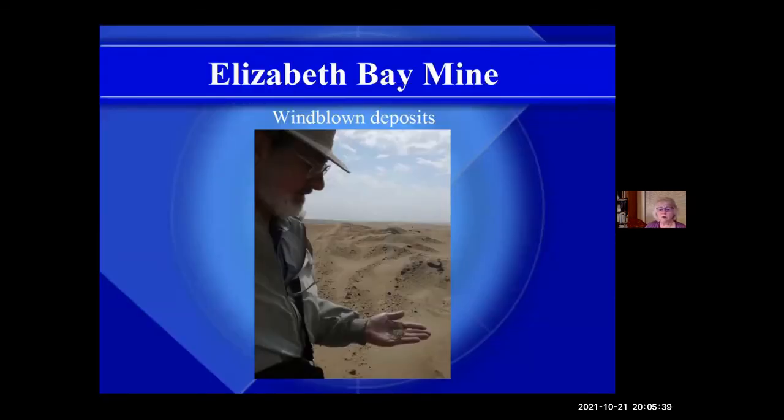Which brings us to the north of the Forbidden Zone, to the only area in the world where there are wind-blown diamond deposits. These are ancient diamond deposits going back millions of years. The sand and gravel are finer than in the south, and so a lot of dirt has to be moved to be able to find diamonds.